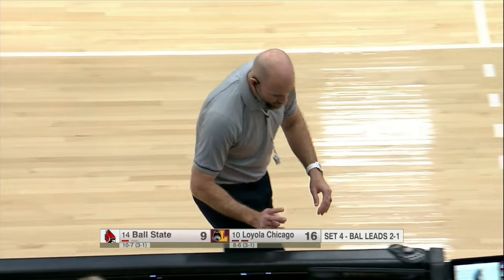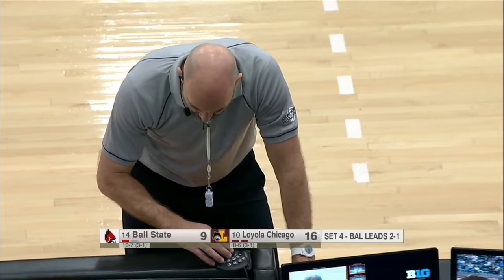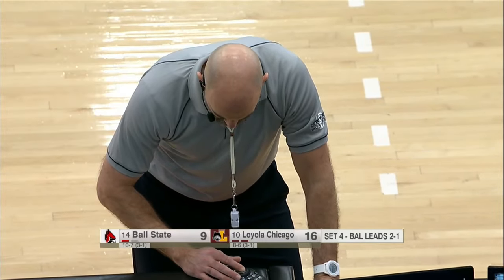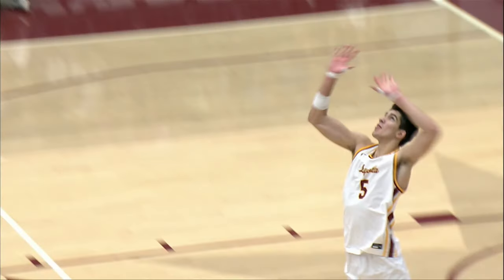This should be pretty quick one way or the other. With my eye, I thought it was long, but not real sure in this spot. But either way, that's the ball that Truby wants to serve. He wants to serve in that spot there. Let's take a look.